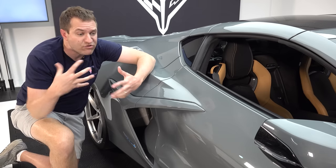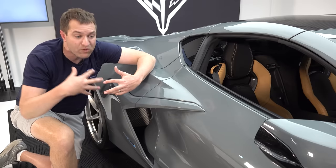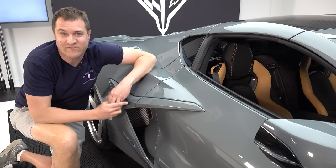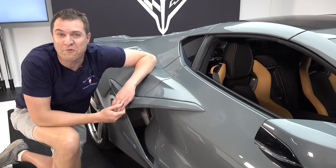General Motors tells me they do get people interested in all-wheel drive Corvettes. They get people asking about it, they want to use the car in all weather, and so all-season tires and all-wheel drive make sense to combine them for a more daily usable year-round Corvette.